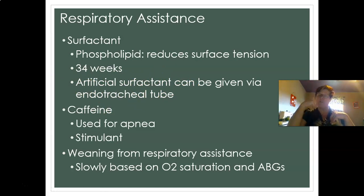A dose is given. You bag the baby to disperse it into that lung. Then they will pull the endotracheal tube back and intubate into the other lung and give another dose, because remember, there's two lungs, so we have to give a dose into each lung. And then they will bag to disperse it. If the baby is stable enough, they will remove the endotracheal tube and then put the baby on a different form of respiratory assistance. Maybe CPAP, probably CPAP at that point. If the baby is very premature and needs assistance with respirations, then the endotracheal tube will be left in place and they'll be put on the ventilator.